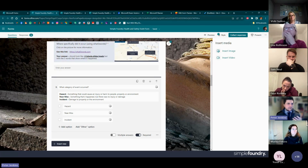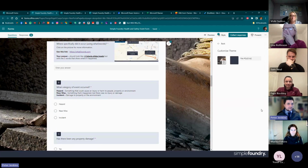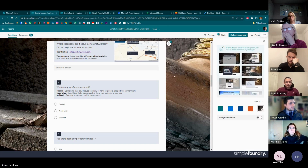In terms of being able to make these forms your own, the style that you can attach to them is unique to you. In this case, you'll see that I've uploaded a picture in the background, and a particular hex key for a color that's linked to my own branding in Simple Foundry. You can choose whatever branding you want behind it. You can have your own personal background and your own color scheme. So Sam, for example, you could do this specifically for Orchard Safety, and have that wonderful green color behind it as well.